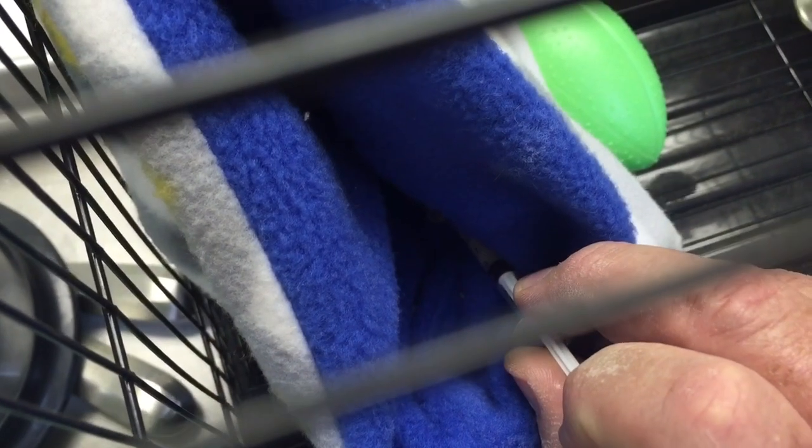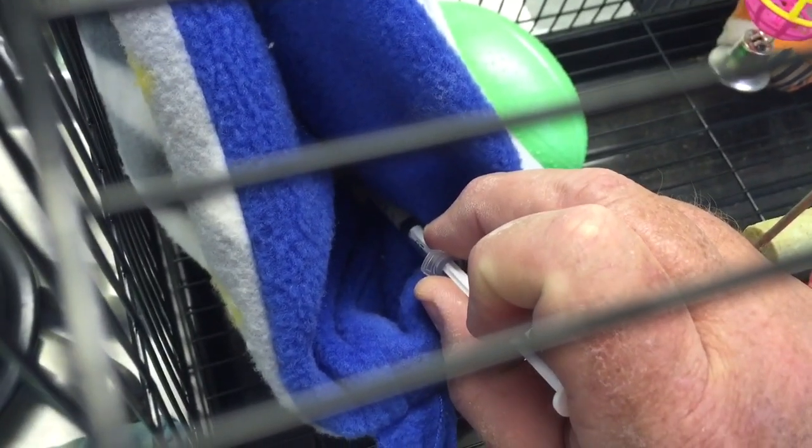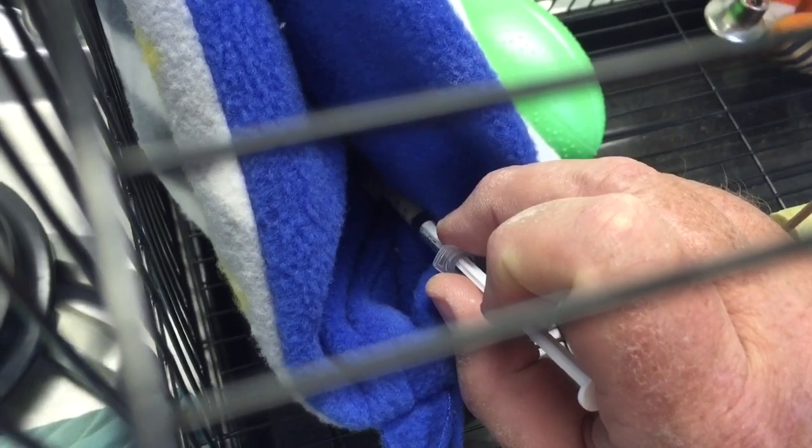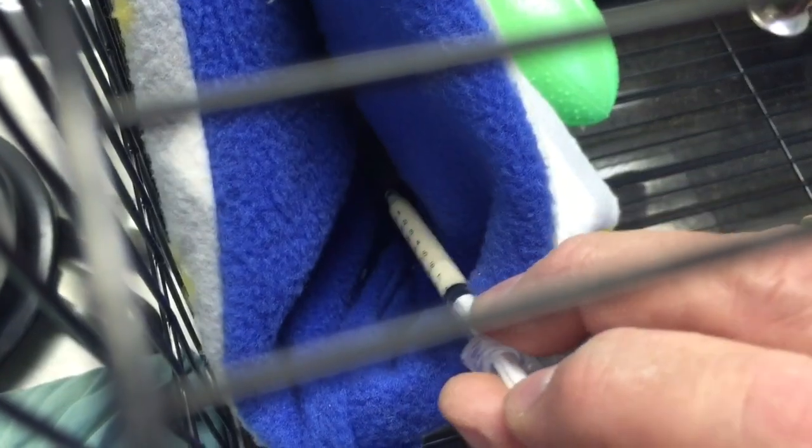There you go, little buddy. You can't see in there, but he's cute. Come on a bit more. Come on. Come on where I can see you. Oh, yeah. Come on where I can see you. Come on.